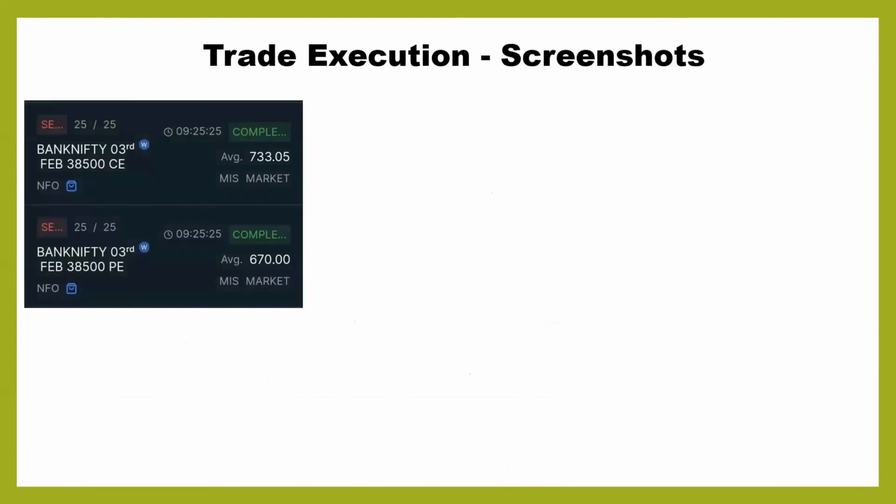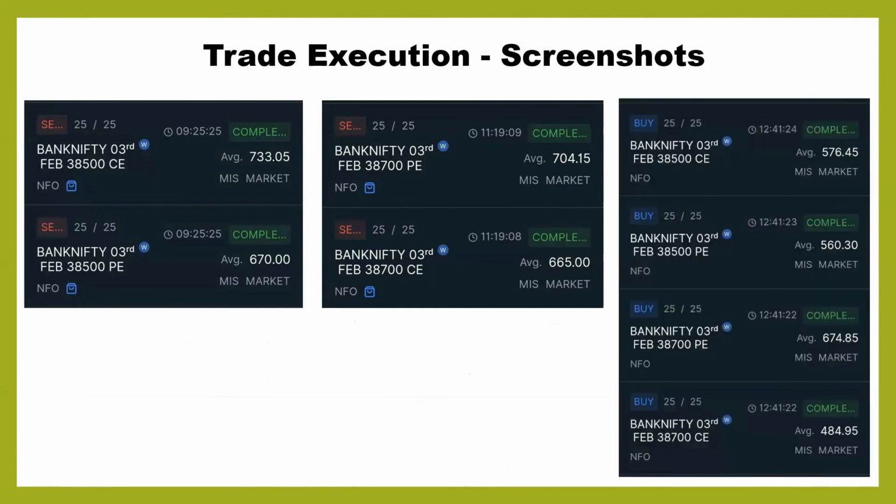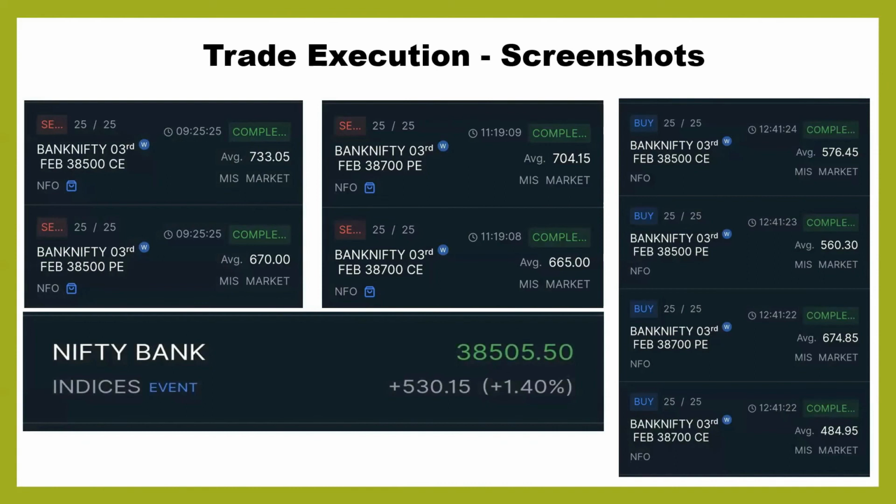I will show you the trade execution screenshots. As I said, at 9:25 I took one set for the 38,500 strike, at 11:19 I took another set for 38,700, and at 12:41 I exited the trade. Bank Nifty closed exactly at 38,500. So if I had stayed in the trade without stop loss, yes, I would have made around 30,000 profit.